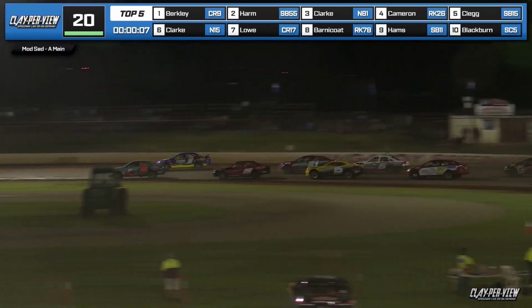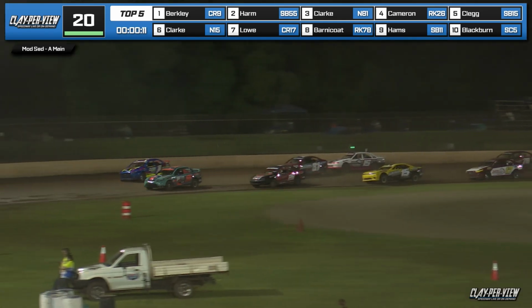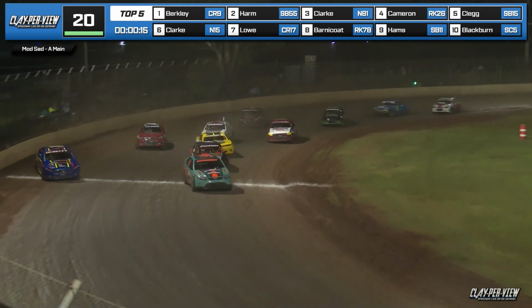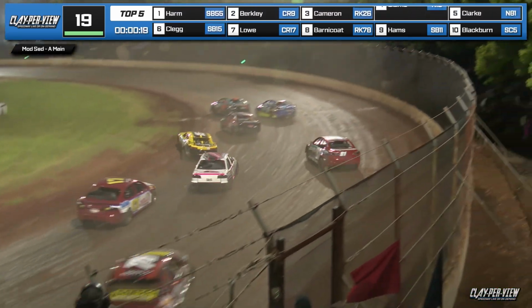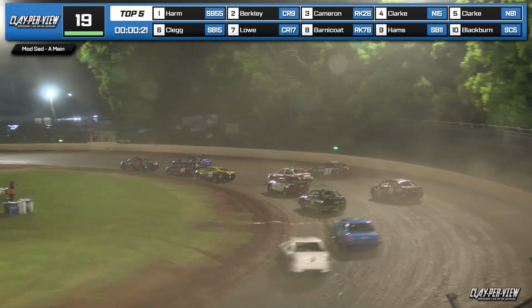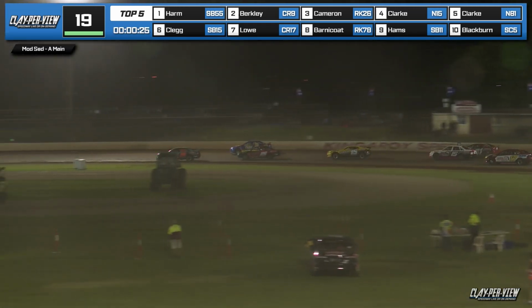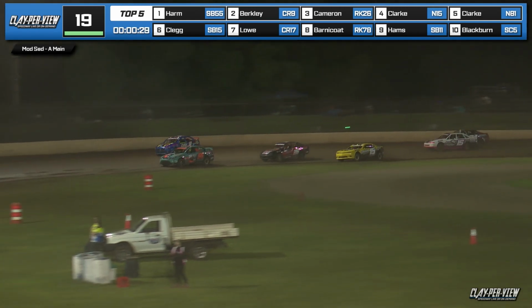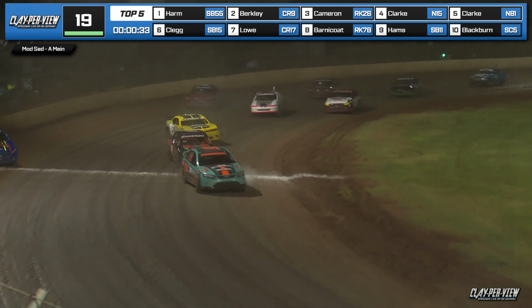Max Clark in the 15 as they go round the western corner and down the main straight away. Joel Berkeley stays high. Under the control tower, 1 lap down on the journey, and Josh Harm maybe has got himself through into the race lead. Joel Berkeley will fight back on the outside, loves to just drive it around the concrete.